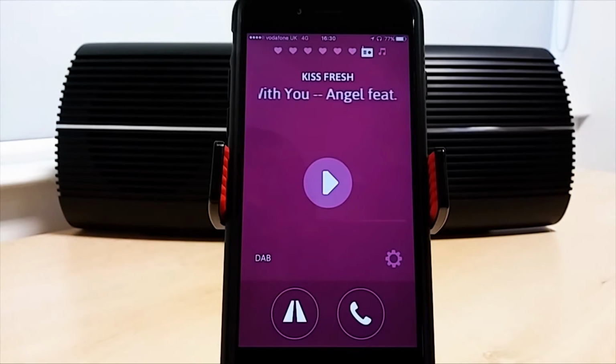These recommendations are based on, again, where you are in the country, what's trending right now across Radio Player, and what other stations you've set as your favourites.